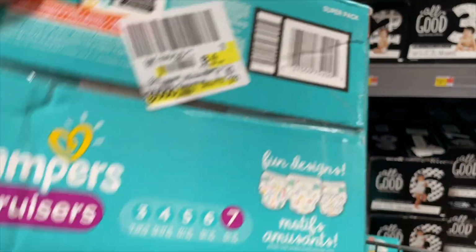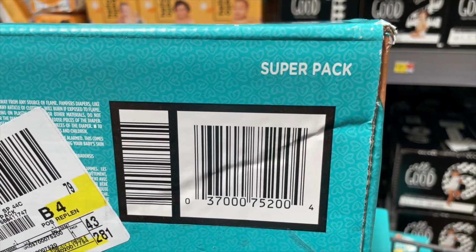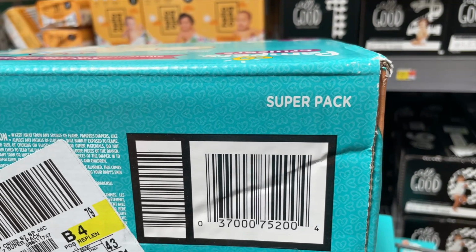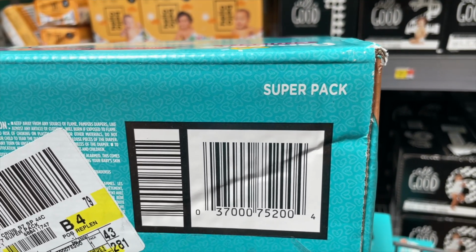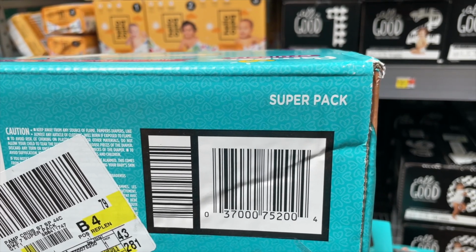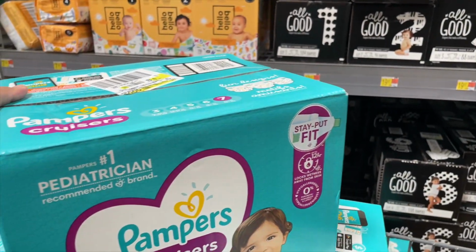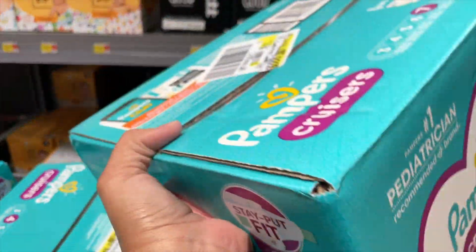So over here is the barcode for the size 7. And as you can see, it does say Super Pack. And again, I'm pretty sure there's coupons for them. I'm pretty sure I have them at home, but I was just excited to jump out the house and quickly get them. So that is the size 7.